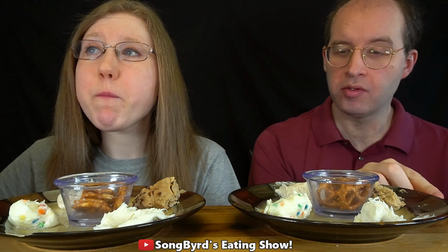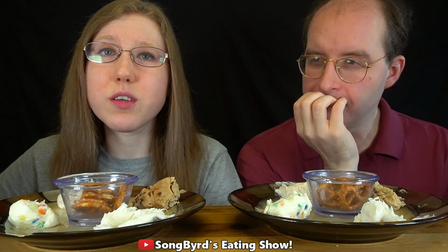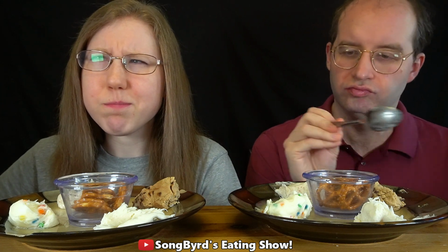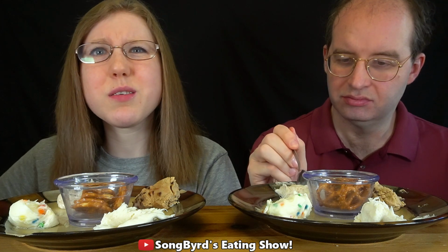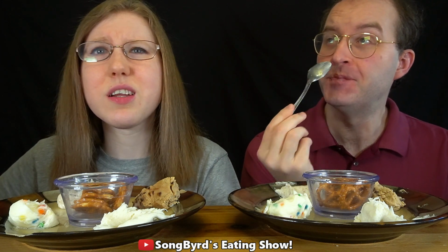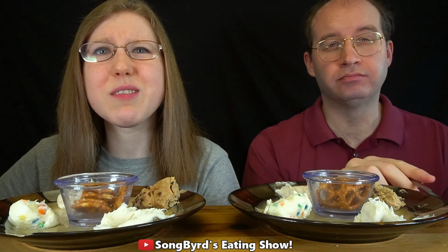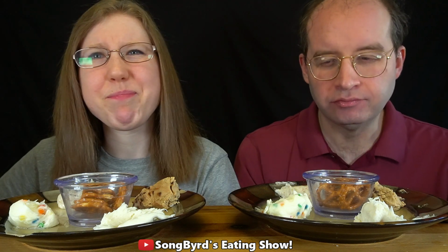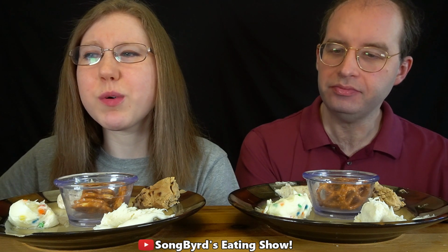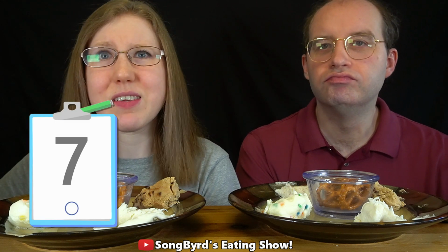That is definitely very similar to Cinnamon Toast Crunch because I've had it before. Definitely, it's a bit too sweet. I think there's enough cinnamon flavor in that, but it's just a bit too much for me. But it's nice. I just wish the flavor wasn't so strong. So I'm going to give this a 7.